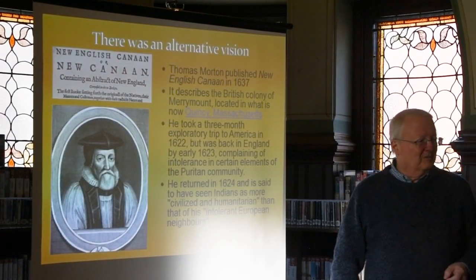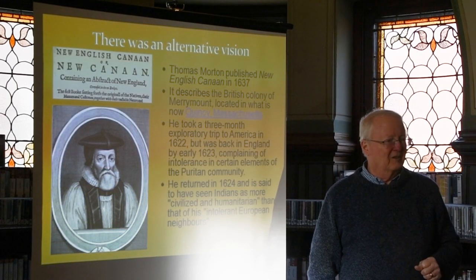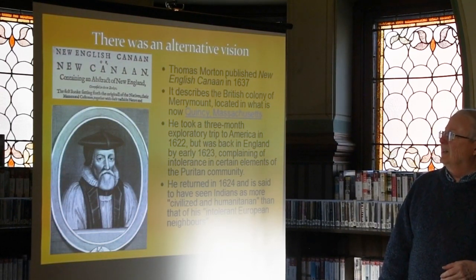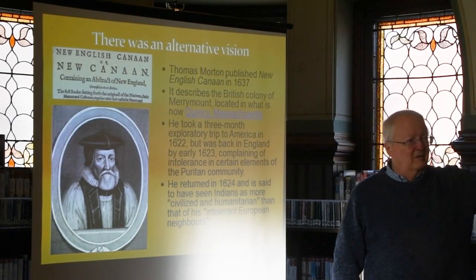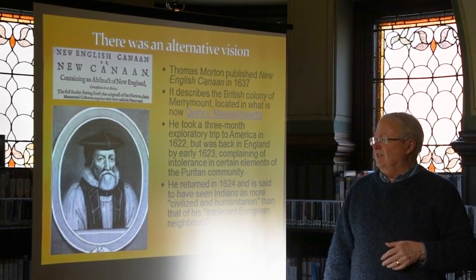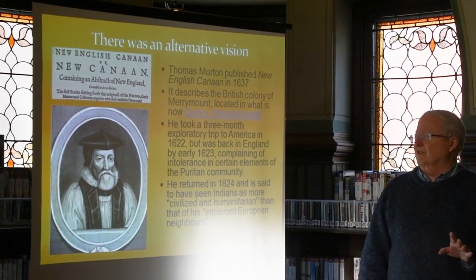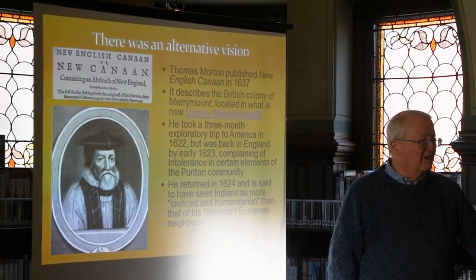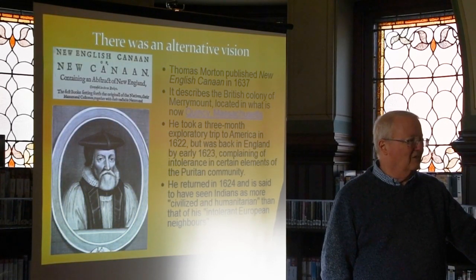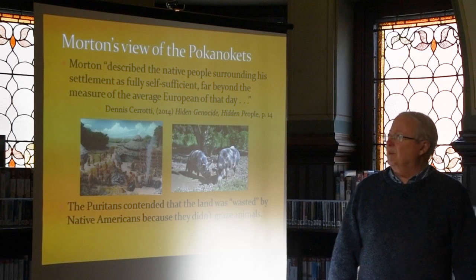There's an alternative vision of how the English got along with the natives that lasted for just a couple of years, when Thomas Morton created a colony up near Weymouth called Marymount. He took an exploratory trip in 1622, but by 1623 complained of intolerance in certain elements of the Puritan community. Morton was not a favorite of the Puritans, but he had his own vision of how people should live, and in particular, how people should get along with native folks.